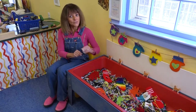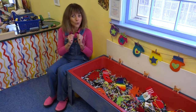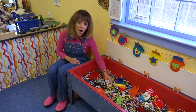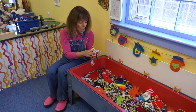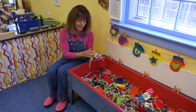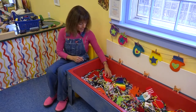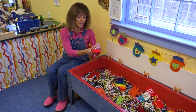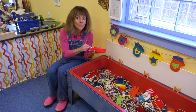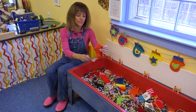Look what's in my sensory table today. I like to call it my touchy tub because there's always really cool things to touch and feel inside. Today, I have lots and lots of very soft yarn. Mittens are made of yarn. Kitties are really soft too. And look, I want to show you. Here is a mitten. Do you know what color this one is? You're right, it's red. And look, here is a glove.